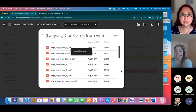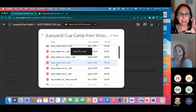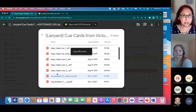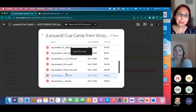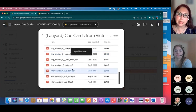When you open this, you'll see that there's a lot of files in there. There are large ones, so if you want large pictures, people I know who like the large ones are ones who work with groups, so you can hold it up as you're speaking. I know I said that sometimes you don't want to speak, but that's with an individual who's really struggling. Sometimes they use it with the whole group, and then show it again quietly to the person who may be struggling. There's also this ring template or smaller versions of that. And you can always make your own as well, of course, and just put it on a lanyard.